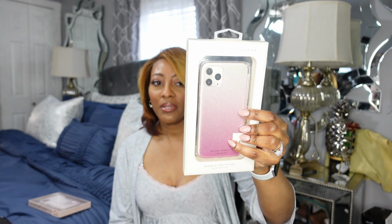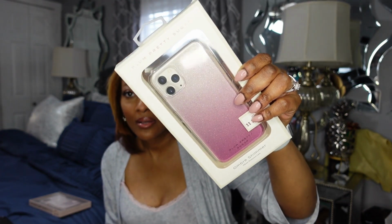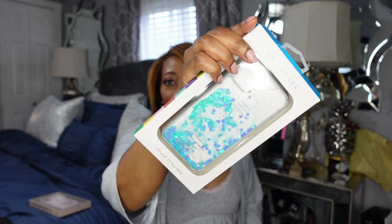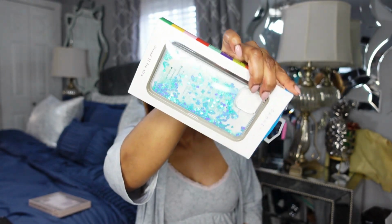And I thought this was cute. I might end up keeping this one because it is an ombre shimmer, and I like stuff like that. Hopefully you can see that. And then I thought this would be cute for the summer. You see the blue? So I'm kind of on the fence. I kind of like these three for some reason. But this one is definitely going to go back.